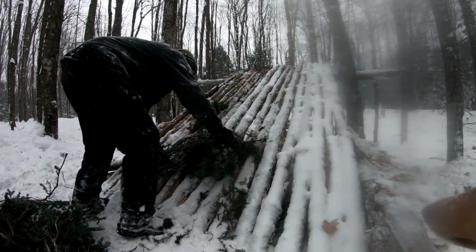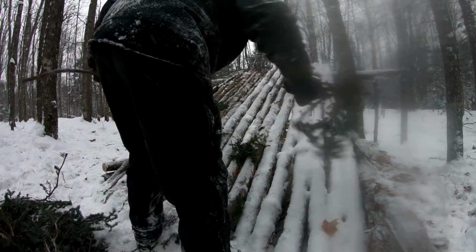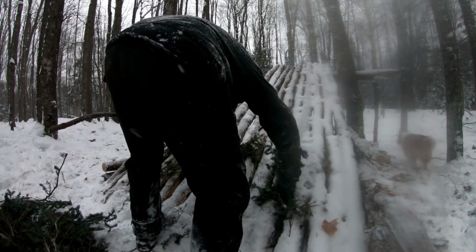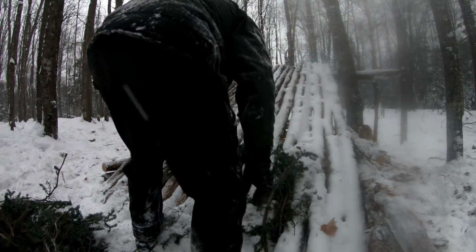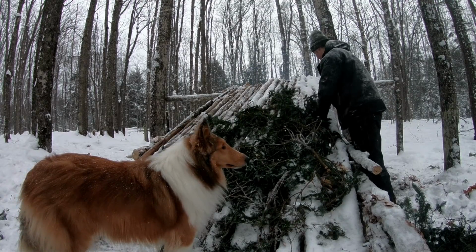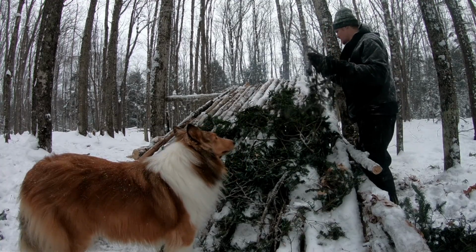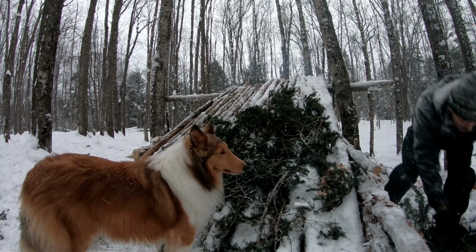But I'm gonna need quite a few more loads of this stuff. I'm just gonna wedge it in, laying branches, sticks. Branches, everything. I'm gonna just throw it on here.